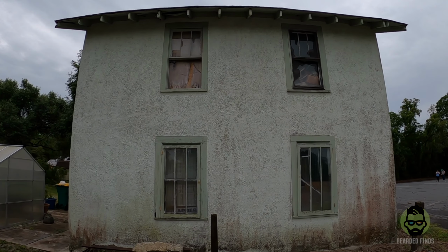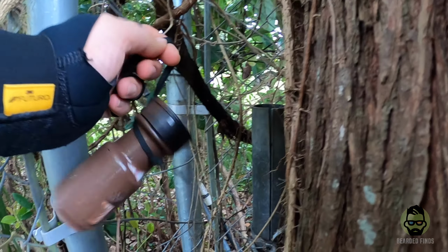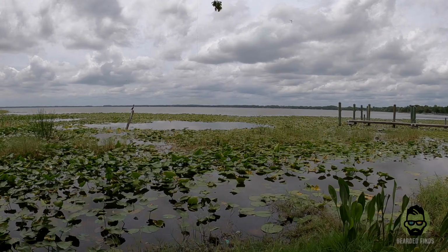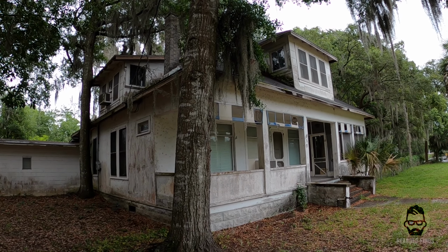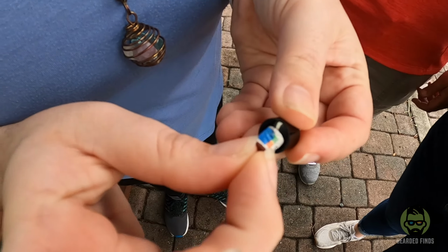On today's episode, we head out to Mount Dora to play the geocache game, a game where players leave items to find clues leading to their location. These geocaches are usually hidden near historical spots, fantastic views, or otherwise interesting places. Very, very cool piece of history. Oh my god! You guys see that tiny little note in there?